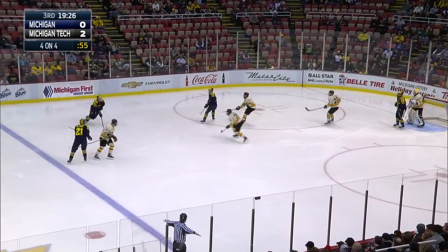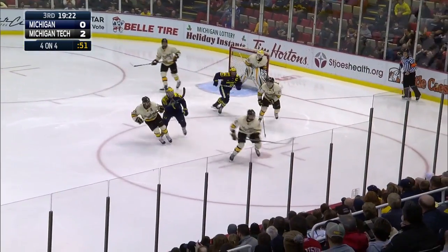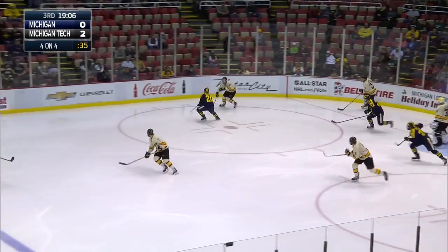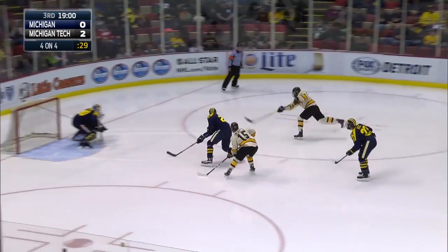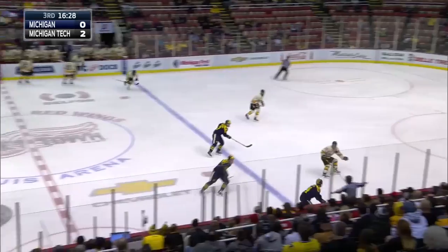DeYoung. Kyle. Nope, Boca right in front. Kyle right on the doorstep. Missed it. What a goal on the end boards. Remember that kick plate, the yellow kick plate. Very lively. Here's a two-on-one for Michigan Tech. Shot, save made, nicely done by Levine.